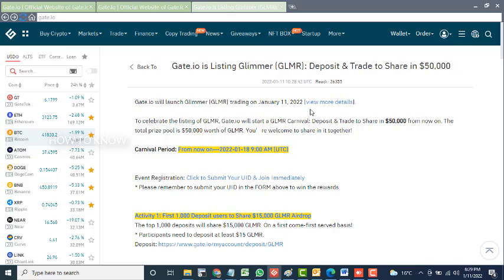To participate, you can find some details here. To celebrate the listing of GLMR, Gate.io will start a GLMR Carnival. Deposit and trade to share in $50,000 from now on. The total prize pool is $50,000 worth of GLMR. You are welcome to share it together.